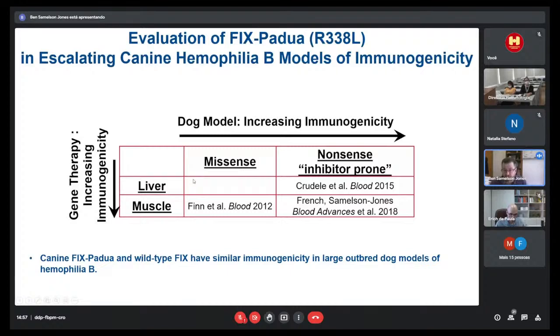We first tested the muscle-directed gene therapy in the missense dogs without observing an anti-factor IX immune response. We then tested liver-directed gene therapy in the inhibitor-prone dogs, including in a dog with a pre-existing anti-factor IX inhibitor. And most recently, we found that in the most provocative hemophilia B canine model with the most immunogenic target tissue, which we published in 2018, we observed that the canine factor IX Padua and wild type have similar immunogenicity.